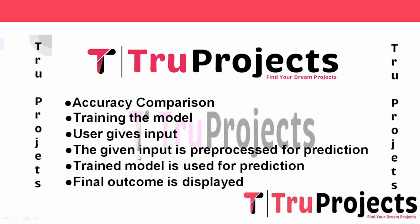And the next step is the given input is pre-processed for prediction. The input is pre-processed to ensure its compatibility with the trained model, including handling missing data, normalization, and feature scaling. And the next step is the trained model is used for prediction. The pre-processed user input is passed through the trained model to predict the likelihood of potential stroke disease and identify the possible risk factors.